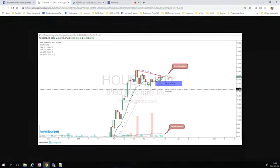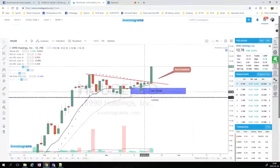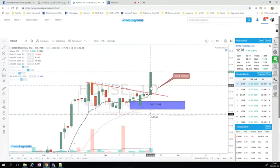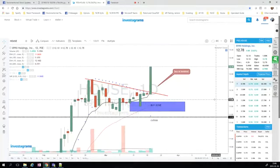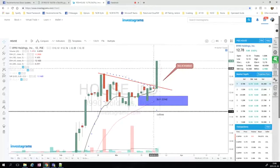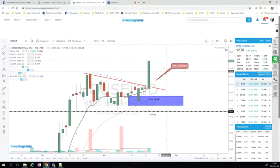And ang nangyari dito is a breakout. So pag nabantayan mo to, so basically you will be up already at around 5.6%. So at the moment, nakikita nyo si HOUSE. Ito yung breakout candle with really nice volume. So the question now is, is it still good to buy HOUSE? So how will I trade HOUSE in this setup?